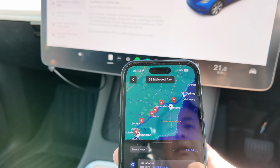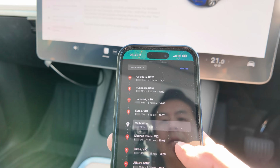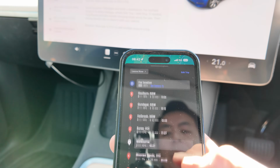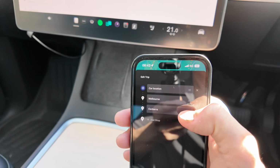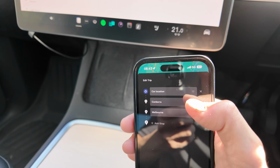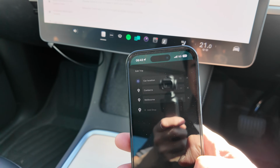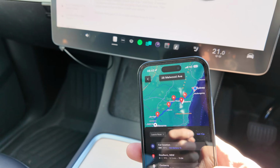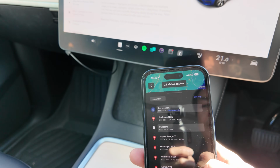So there you go. You can stop in Canberra along the way. Actually, that's got Canberra afterwards. So if I wanted to stop in Canberra in between, I can just move it up like this. Let's move Canberra up. Okay. And then press done. Should recalculate. Recalculating. There you go. Got stops along the way like that.